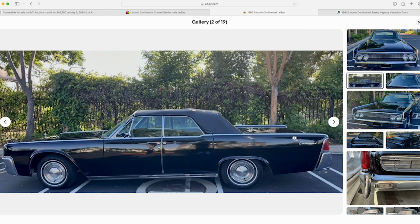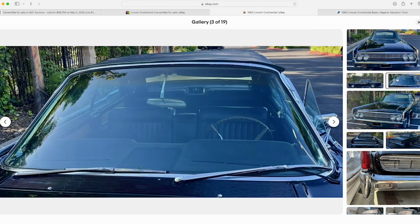We have a side view here. We can see it has the original wheel covers, aka hubcaps. We can see the vent windows open, and we do have the door guards here, which was a dealer add-on, a Ford product. Some people love these. I have them on my 65. Some people don't like them.